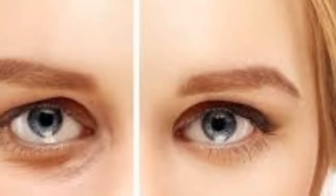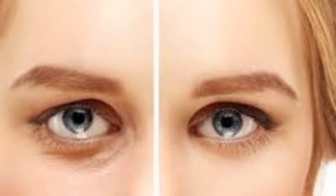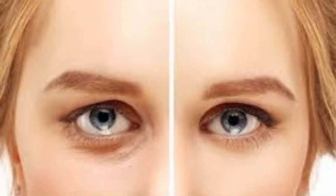So guys, these are 2 simple recipes with home remedies which can make your skin tightened at home easily.